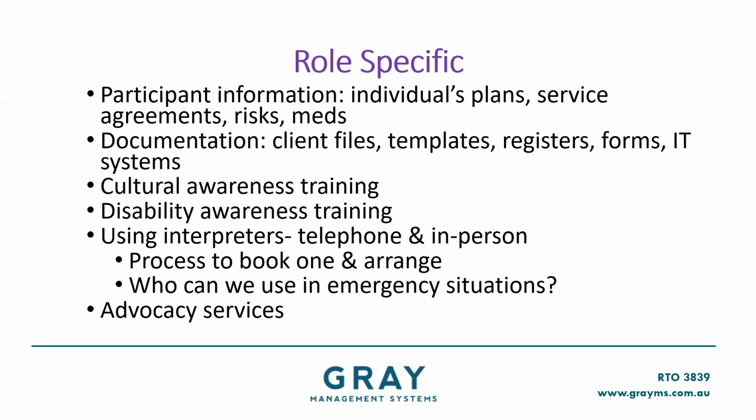IT can be tricky. It can even be tricky with people that are a little bit savvy. If they're using a new system, we do need to provide them that support and training in relation to access that. Cultural awareness is really important too. So really, again, looking at who your cohort is, who are your clients, who are your staff, what's appropriate.